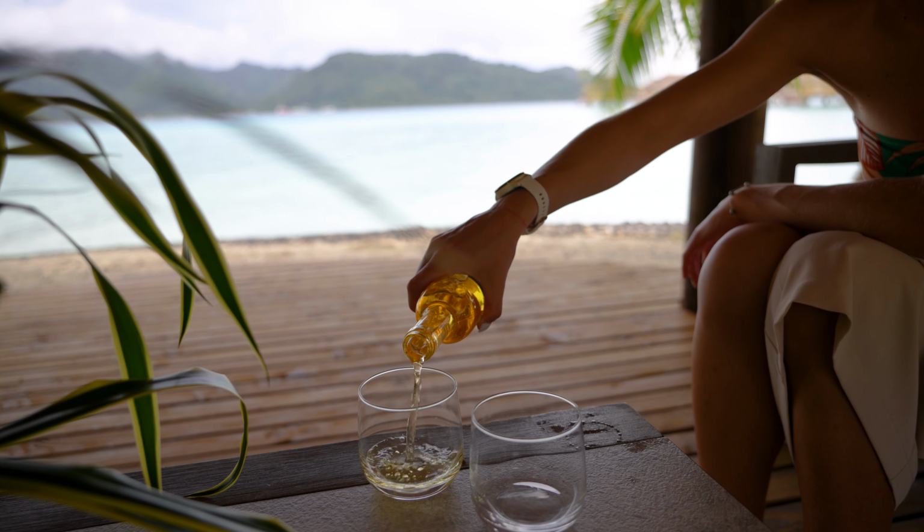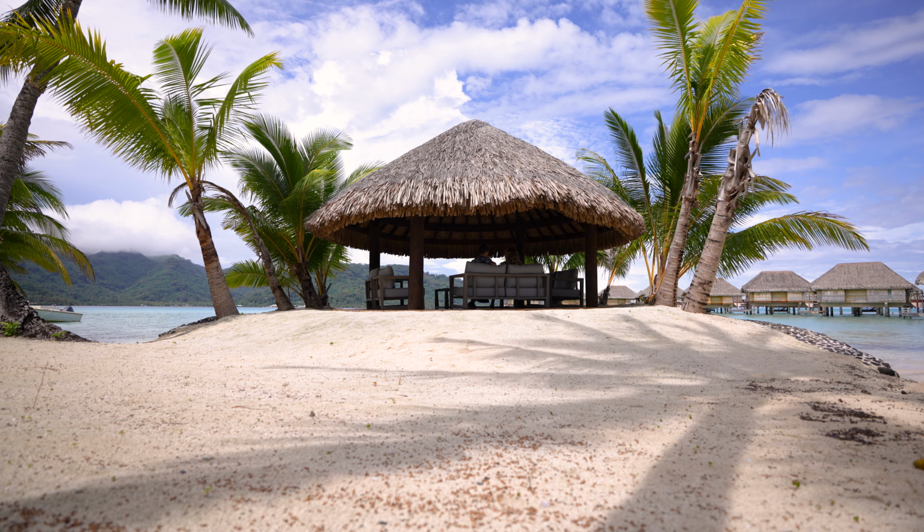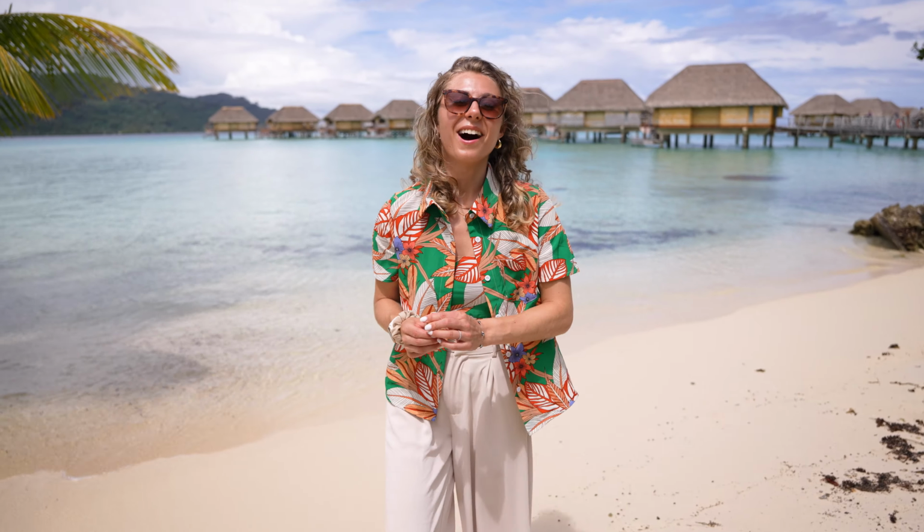It's funny though, because today looks like the most calm day. Yeah, the water is the calmest it's been. It's pretty cloudy, which is kind of weird. But it looks totally fine, so. Yeah, we'll see how that goes. But we had about half an hour before our transfer, so we are going to enjoy the sea for one last time and bust open a bottle of wine. There's one last thing to do before we leave, and that's get some sand for our jar. On to Bora Bora.